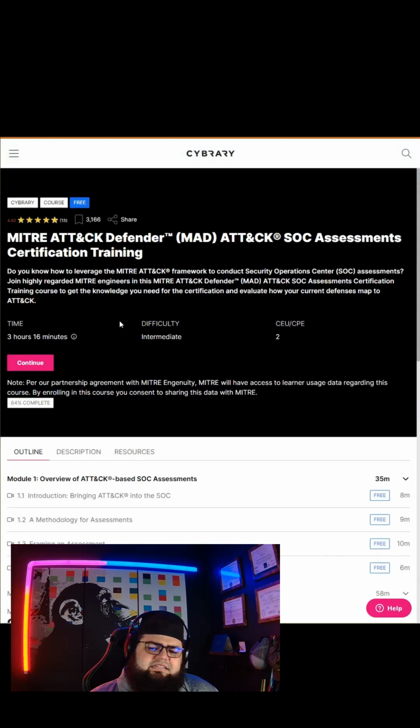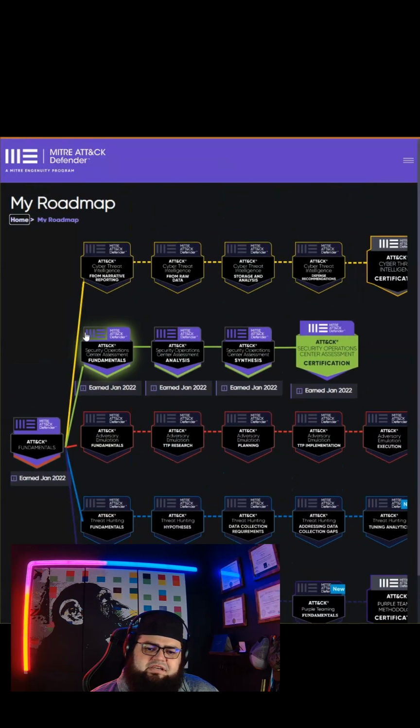The coursework isn't terribly long, it's a few hours per lesson typically. And then you work through these levels. So you can start off with your basic fundamentals. You can see I did this back in January of this year, and then I did the SOC courses because that's where my interest was at the time.